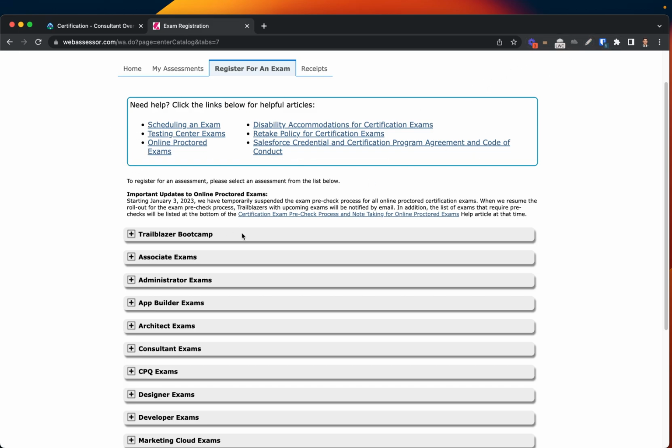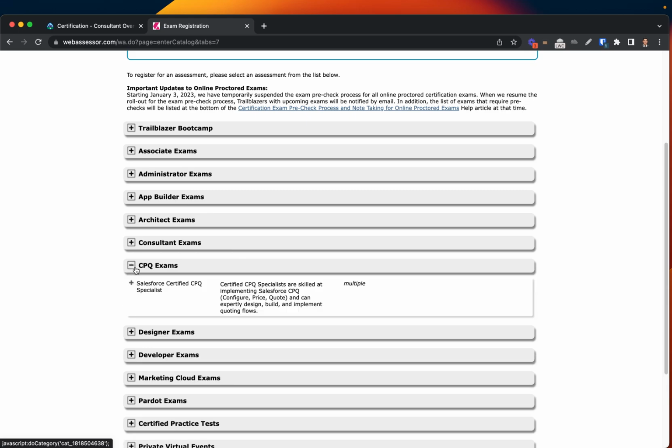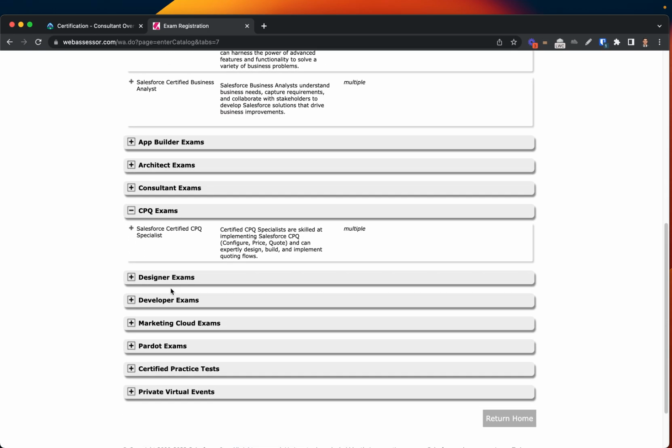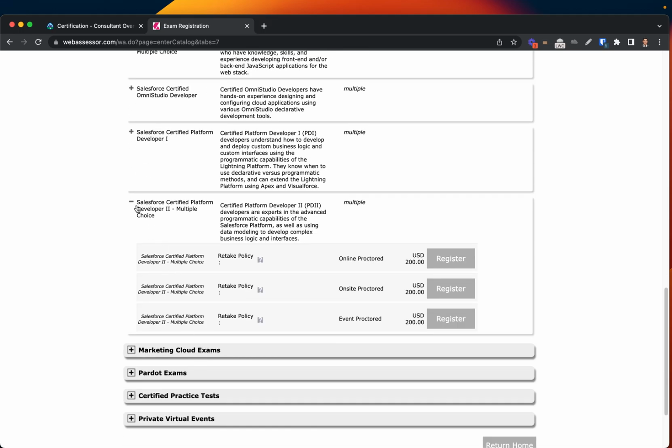Okay, so let's say that I'm currently preparing and ready to take the CPQ exam, so I open that section. I can also open the other one, like under Administrator exams. You can see there is Admin 1, Admin Advanced, and Business Analyst. Depending on what you're going to take, you will need to find that specific certification. So let's say I'm registering for Dev 2. I can click on it and expand the window, and then here you can see 3 sections, right? There's online proctored, there's on-site, proctored event. Proctored, right?